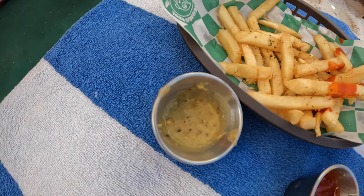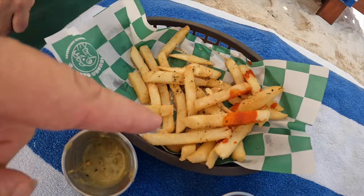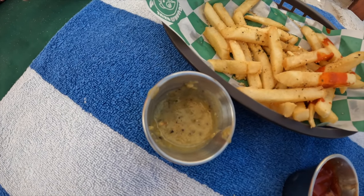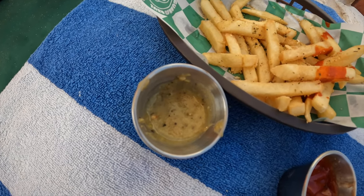Okay guys, just a warning. This is the garlic sauce. All they did was put the pepper and stuff on the french fries. So this is your garlic sauce, but it has habanero on there. It is quite spicy, so just be careful.